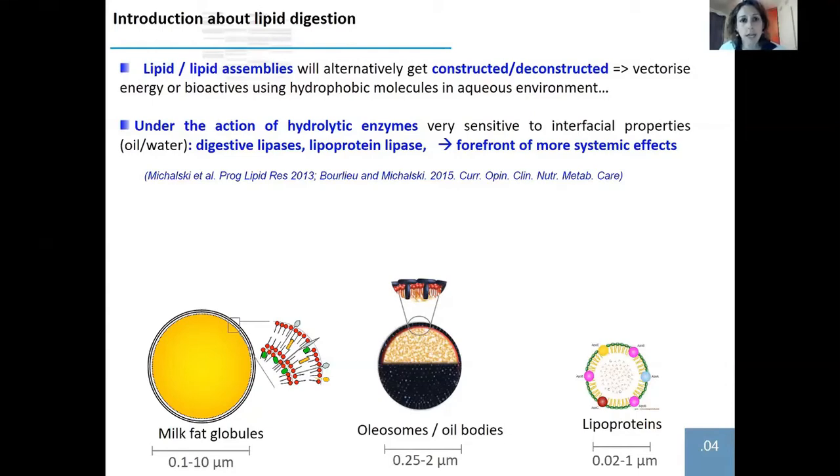And all these lipolysis interfacial reactions are at the forefront of more systemic effects that I will also describe in the presentation. It will be mainly focused on the digestion of emulsions, since it's my main object of characterization, and on the luminal part of lipid digestion.